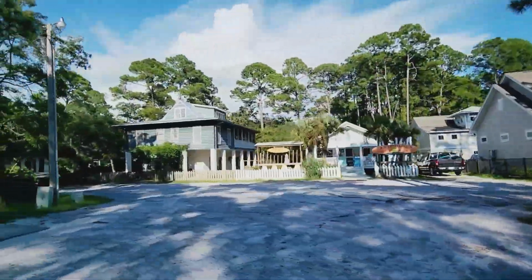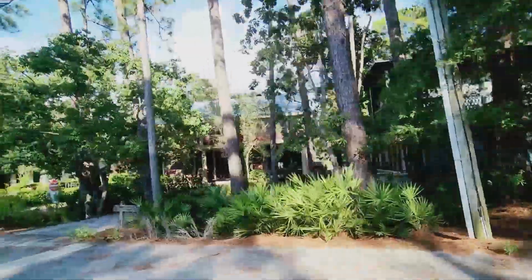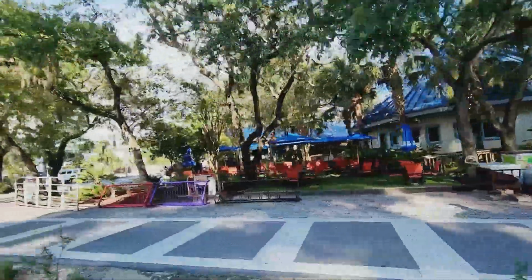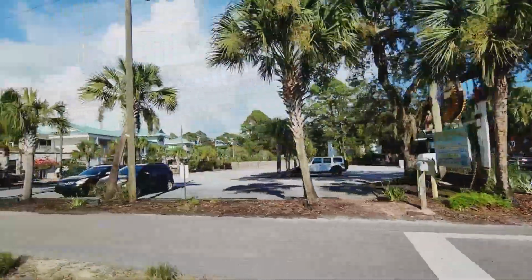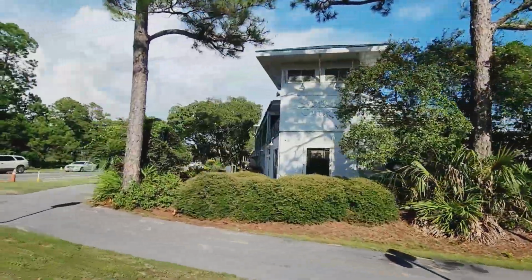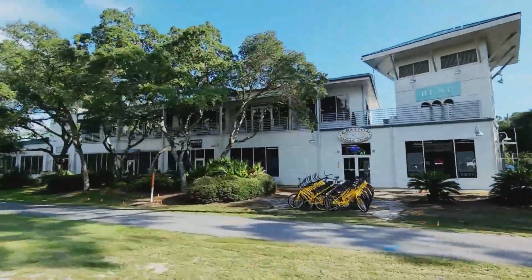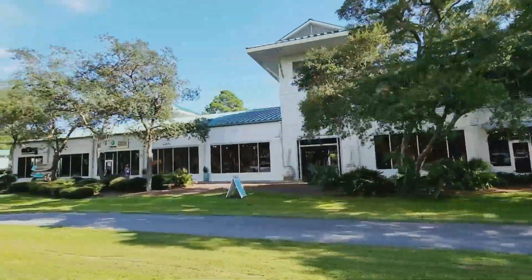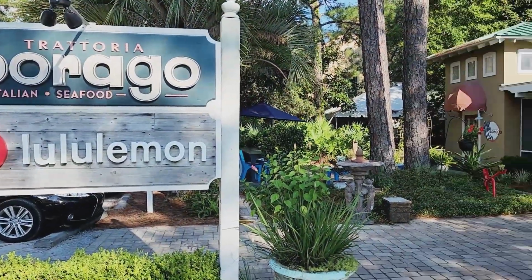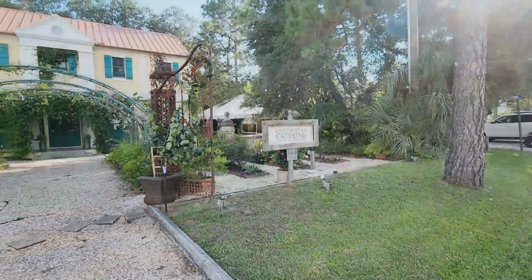There's a surfboard rental place. 2 small bed and breakfasts. Hibiscus House, very small bed and breakfast. AJ's, seafood and steakhouse. And we've got the Grayton Beach Market. And here we are at a really good Italian restaurant, Paragos, right here in Grayton Beach. And here we have Grayton Beach Catering.